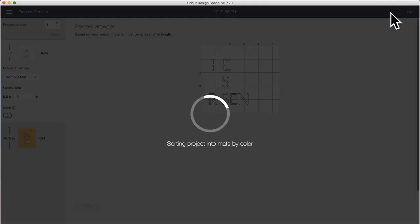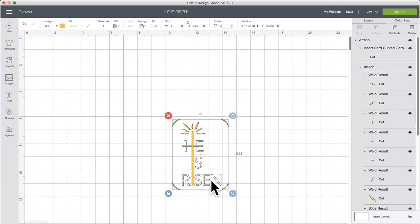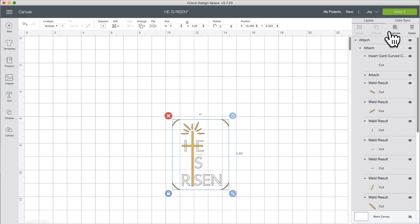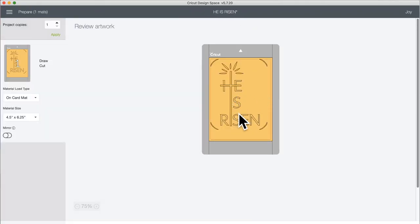So let's click make it, and we're going to do it on a card mat. And that's not right. Let's go back. I need to attach this too. Let's just attach it all. Okay, now make it on a card mat. Now that will cut out this, and then it's going to draw the letters. That would look really cool, I think.